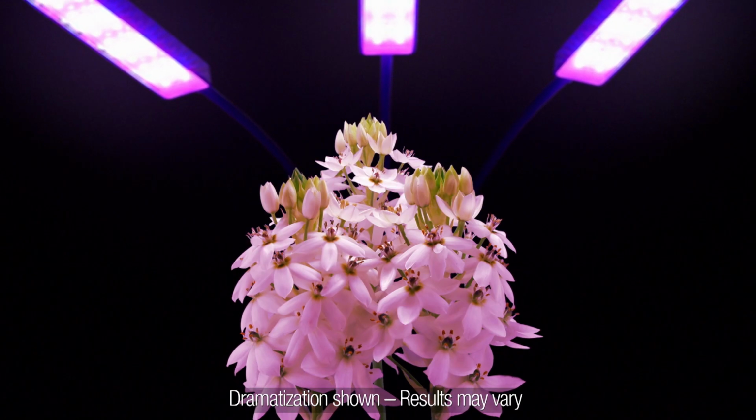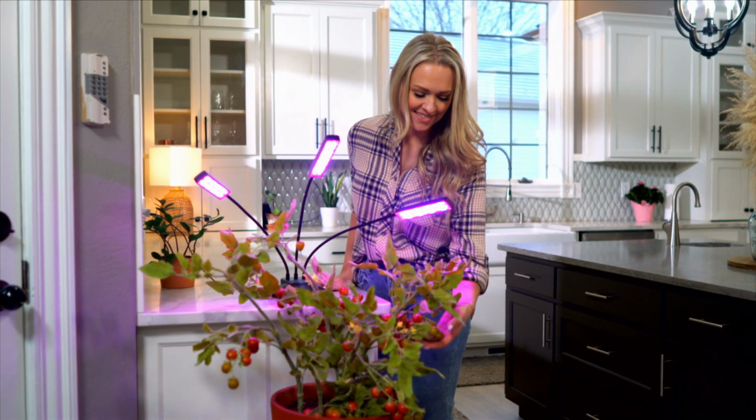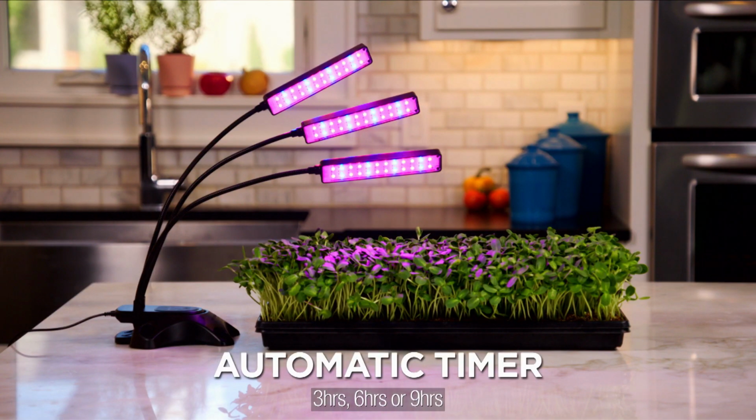Watch as this plant literally grows toward the light. Grow healthy, delicious, pesticide-free greens. Plump cherry tomatoes in any season for fresh salads bursting with flavor all year round. And with its automatic timer, it's on when you want it and shuts off when you don't.